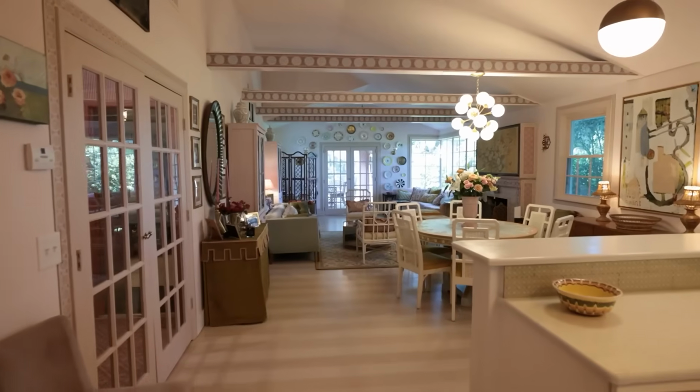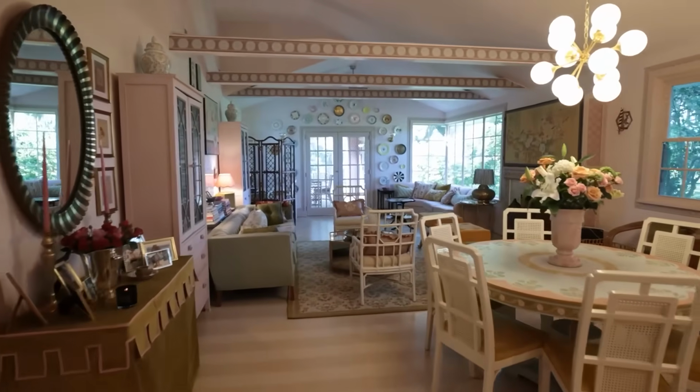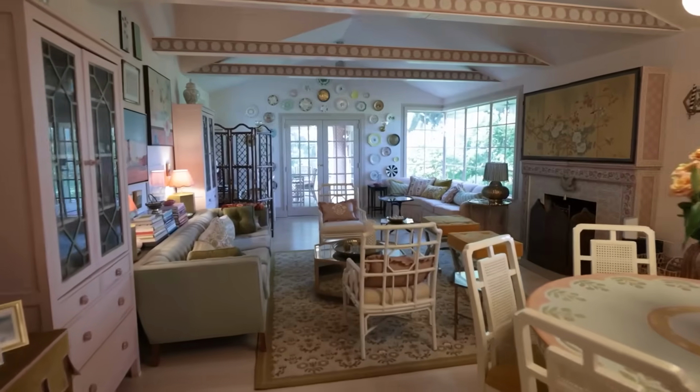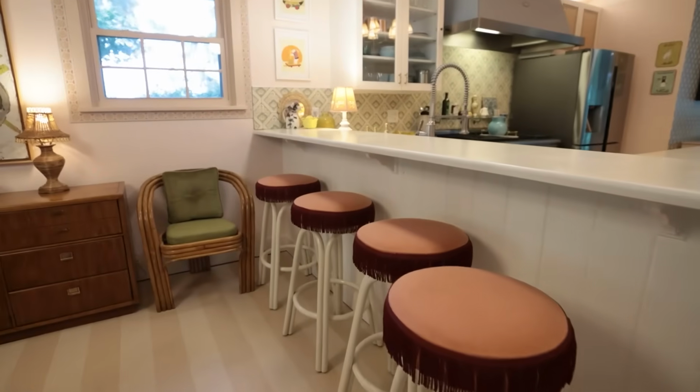So off the kitchen is essentially an open floor plan where we have the living room, dining room combination. We have this bar. It's great for entertaining. Everyone loves an open floor plan. You can always socialize and still be in the heart of the house, which is always the kitchen.